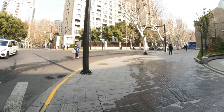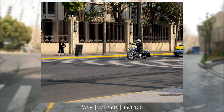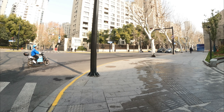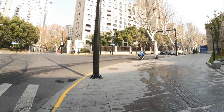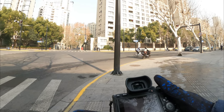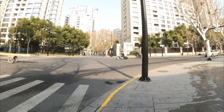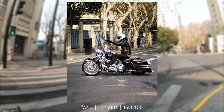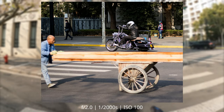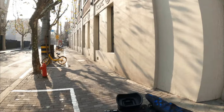I just heard a rumbling behind me, so I turn around to find what sounds like a Harley Davidson. So I think I'm gonna try to get some shots of him while he's moving. Not know if that came out. I'm definitely going to have a look right now. Not bad.